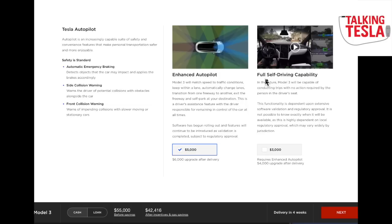Now, full self-driving capacity. In the future, they don't say when, Model 3 will be capable of conducting trips with no action required by the person in the driver's seat. The functionality is dependent upon extensive software validation, regulatory approval. It is not possible to know exactly when it will be available. This is highly dependent on local regulatory approval, which may vary. It's also dependent on the tech.